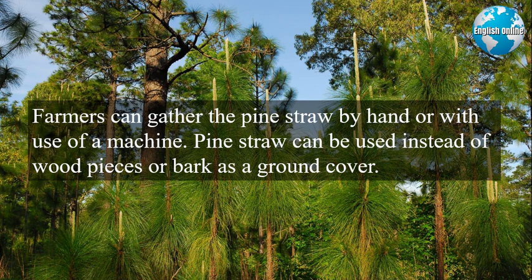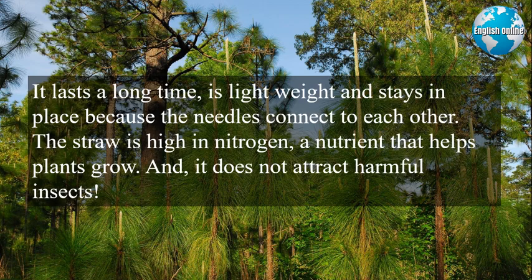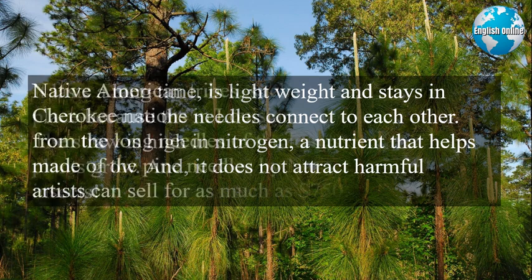Pine straw can be used instead of wood pieces or bark as a ground cover. It lasts a long time, is lightweight, and stays in place because the needles connect to each other. The straw is high in nitrogen, a nutrient that helps plants grow. And it does not attract harmful insects.